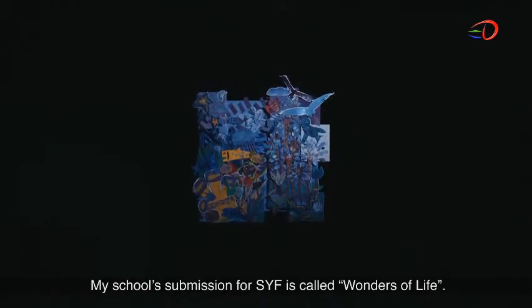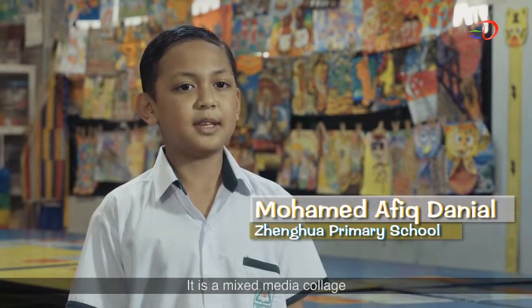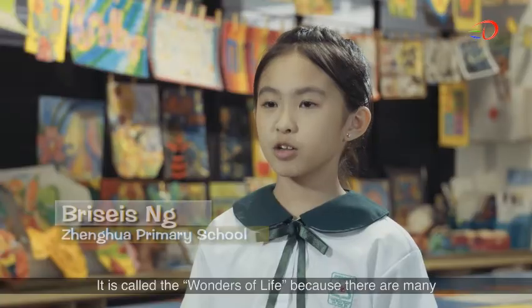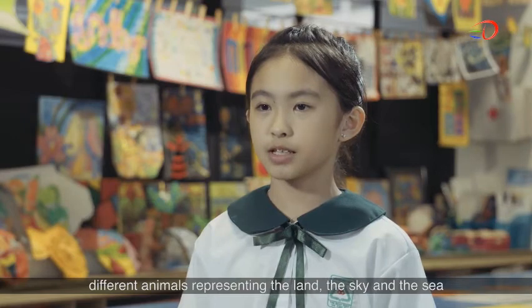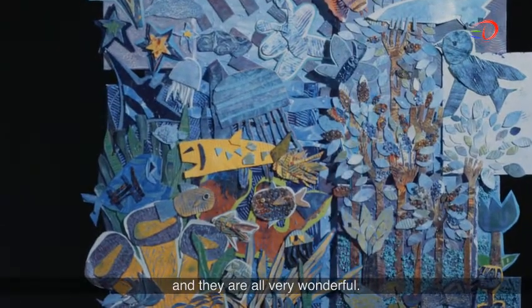My school submission for SYF is called Wonders of Life. It is a mixed media collage created by our P3 and P4 talent art students. It is called the Wonders of Life because there are many different animals representing the land, the sky and the sea, and they are all very wonderful.